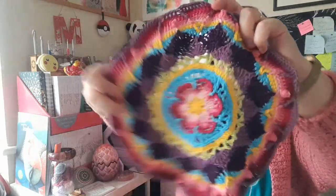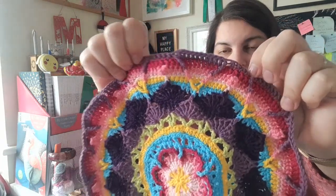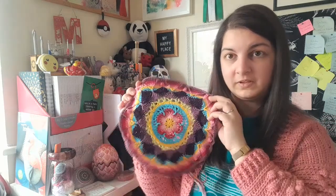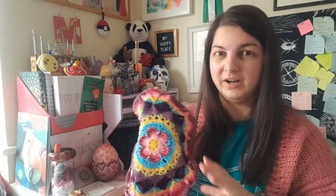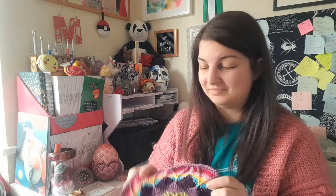I still love the flower motif in the middle, and I love these double treble front posts. So I'm looking forward to seeing how they develop. But yes, so I've got green next to do, and I'll show you all again next month. So that is my Sophie's Universe. I think once I get to square it off, I'll probably be a little bit happier about it, because then I know it's progressing a bit more. Yeah, I'm really enjoying it actually, and I think the colours help with that. I love the colours because they're just so fun and vibrant. So yeah, I'll show you some more of that next month.